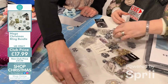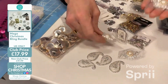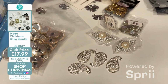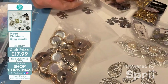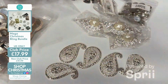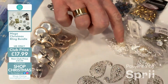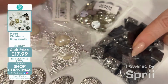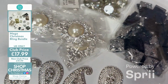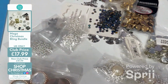These are just absolutely stunning, aren't they? Oh, and they're proper metal. These are heavy. They're not flimsy at all. So you get this. You've got 5 here of your snowflakes. I love the paisley. You've also got 5 of these. These are rather lovely toppers, or you can thread them up for bracelets, put some elastic through for bracelets. And then you've got them with and without the glitter. Same with that. You've just got all sorts.